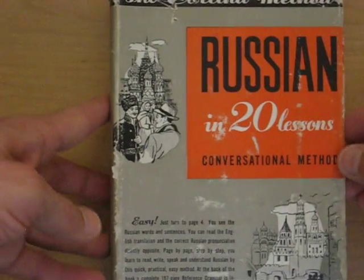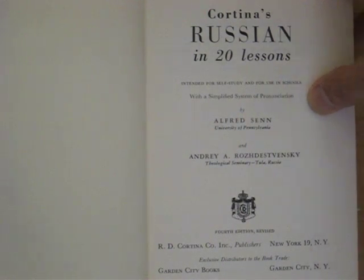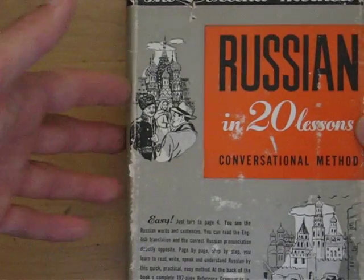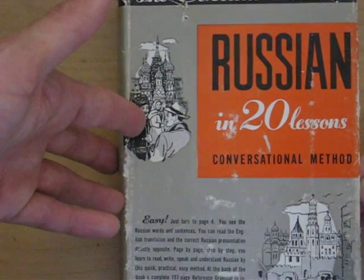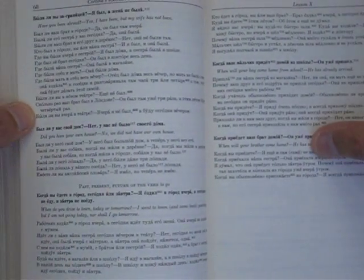But a language like Russian, and this book was authored again by another professor at the University of Pennsylvania and somebody in a theological seminary from Russia. This Russian, being a highly inflected and highly irregular language, is something that you definitely need to do pattern drills with. But pattern drills tend to be kind of boring, and somehow the pattern drills in this book are somewhat less so than those that I've seen in a lot of other courses. So that's the good thing to be said for this.